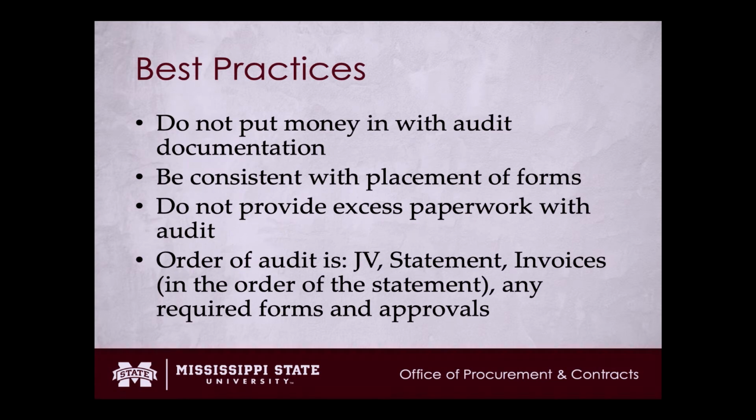Please do not put money in with your audit documentation. If you have something that needs to be reimbursed, you would fill out a cash receipt voucher and you would send it in to account services. And then you can put a copy of the cash receipt voucher in with the audit documentation.